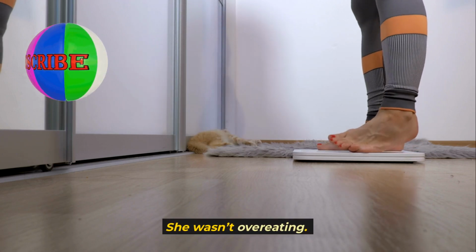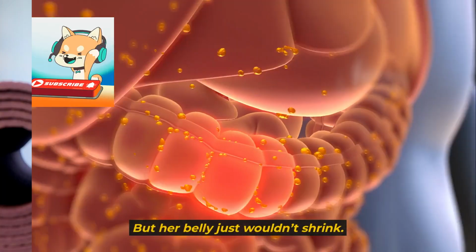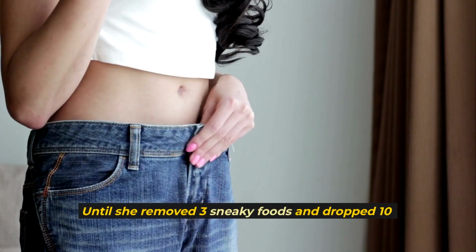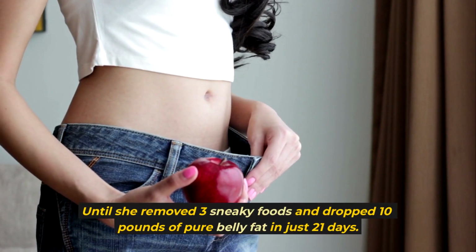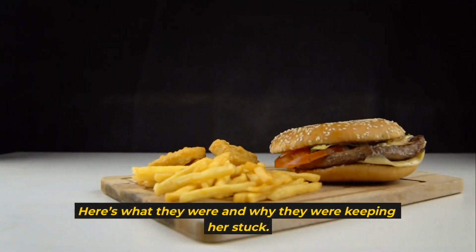She wasn't overeating, she was exercising. But her belly just wouldn't shrink. Until she removed 3 sneaky foods and dropped 10 pounds of pure belly fat in just 21 days. Here's what they were and why they were keeping her stuck.